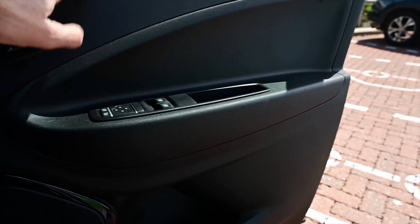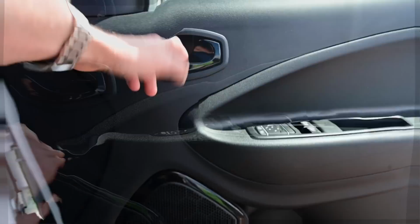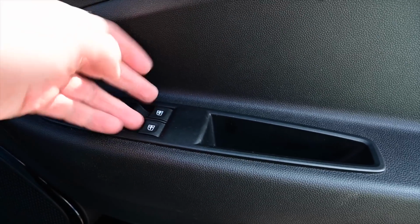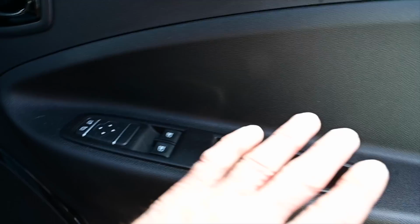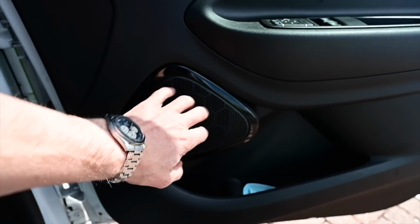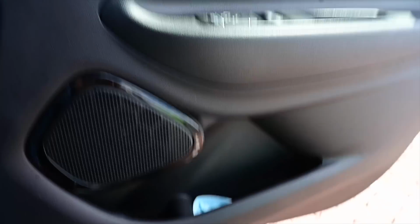So, door cards, hard plastic, also hard plastic that looks like it's going to be soft, but it isn't. We've got a piano black glossy door handle here, which is fairly big and chunky. We have got a sturdy door pull, electric front windows, not one touch at all, just got to keep your finger on there to do it. Electric mirrors left and right, obviously no electric rear windows because we don't have them in the van. Interesting geometric shape with big grille pattern on the speaker thing. It's quite interesting looking door, very tall actually, almost SUV-like in its dimensions.